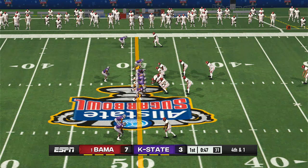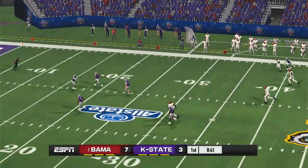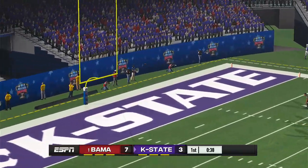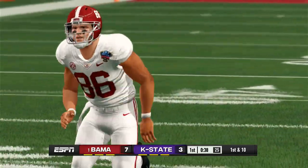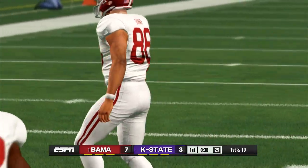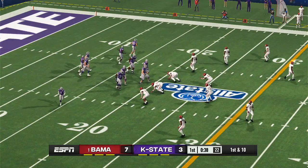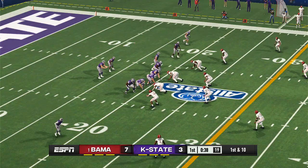Brooks is back awaiting the punt. They get this one off, and it's a beauty. And it goes into the end zone, down for a touchback. And while they are behind, they know they can knot things up in a heartbeat. It's way too early to change your game plan.